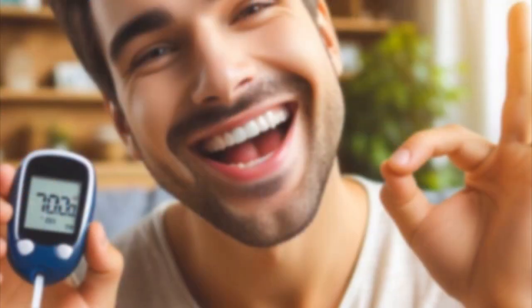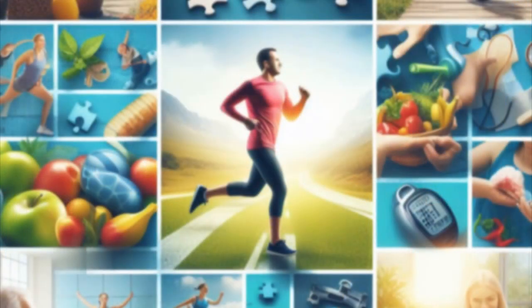Remember, managing your diabetes and protecting your kidneys go hand in hand. By making healthy choices and staying vigilant, you can live a full and active life.